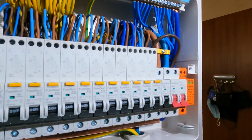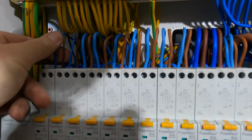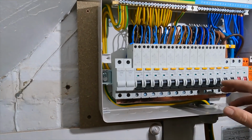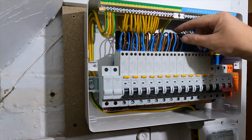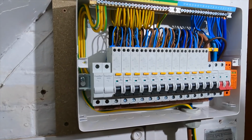Right, so let's have a little inspection on Jack's work. So let's see if we can rip it apart. A bit of a shadow going on, so I apologise. How do you think it went, Jack? I think it went well. That's good, mate.